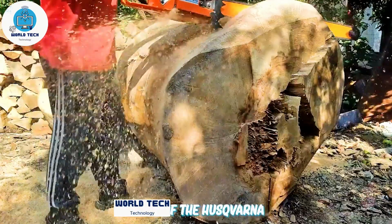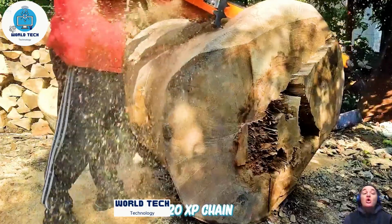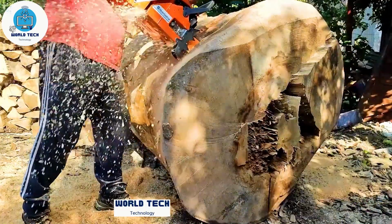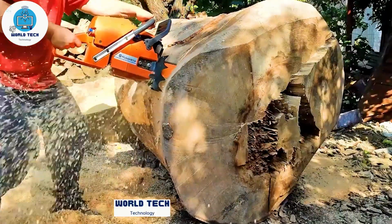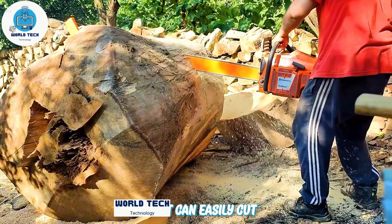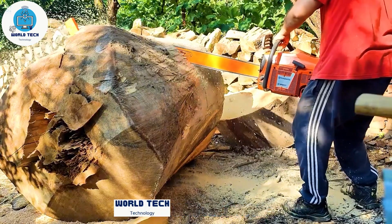The resounding sound of the Husqvarna 3120 XP chain saw makes us admire the power it brings. Look, it can easily cut through even the largest and most stubborn piece of wood.